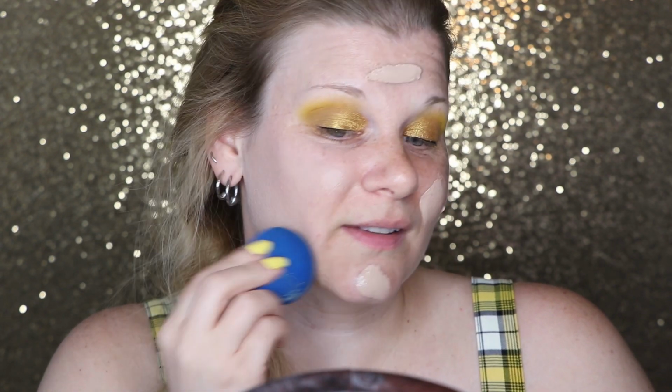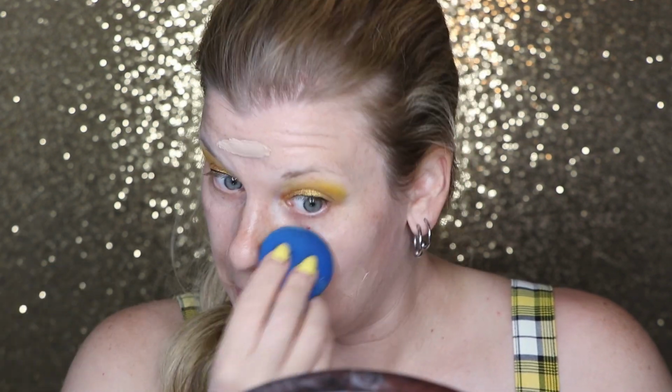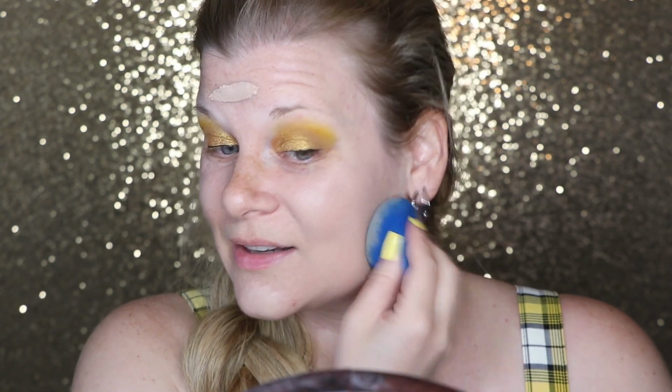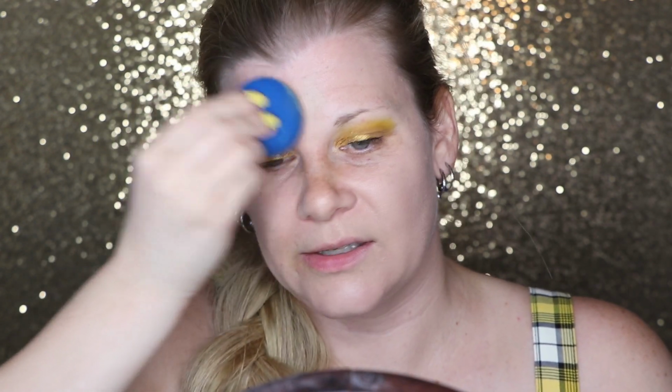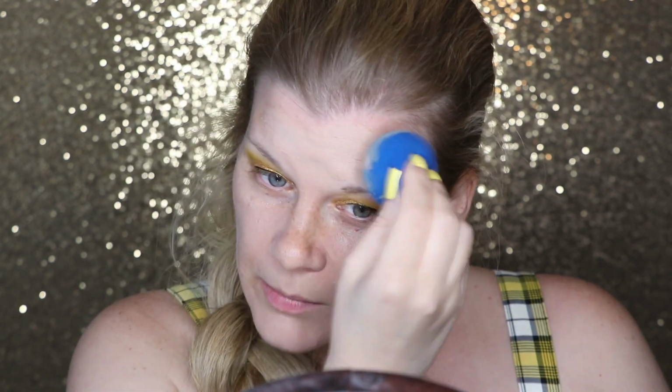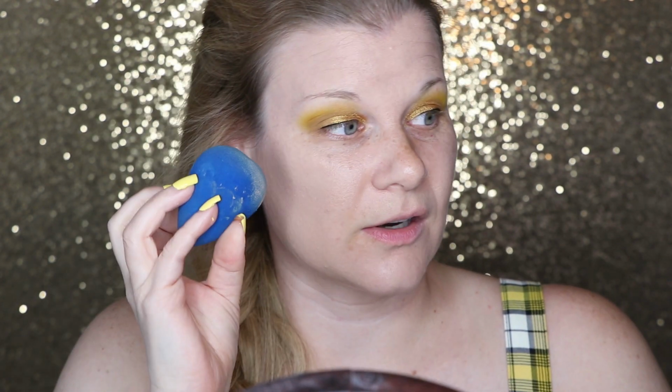It never tears. I know I used to rave on and on about the Real Techniques Miracle Complexion Sponge, but I'm a beauty blender convert now. Like, I'm not going back to Real Techniques after I finish this one and then my stash of Real Techniques ones. Beauty blender has stolen my heart for sure. And it's not even that it applies the foundation any differently. It definitely doesn't, in my opinion, but they last so much longer. I know I've talked about this before, but it's worth reiterating because this sucker is very old and still kicking.